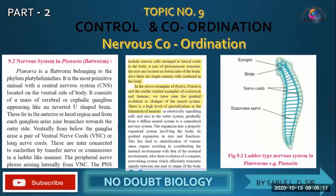So there is a complex mechanism of coordination, and there is a great evolution from the planaria. From the planaria there is a great evolution up to the cockroach, then earthworms, then the human body also. Complexity increases within the organs with the help of evolution. Evolution brought various changes in the nervous system, and it got converted into complexity. So there is effective transport of signals between one part of the body and other parts in the planaria. They have a perfect mechanism of nervous coordination.